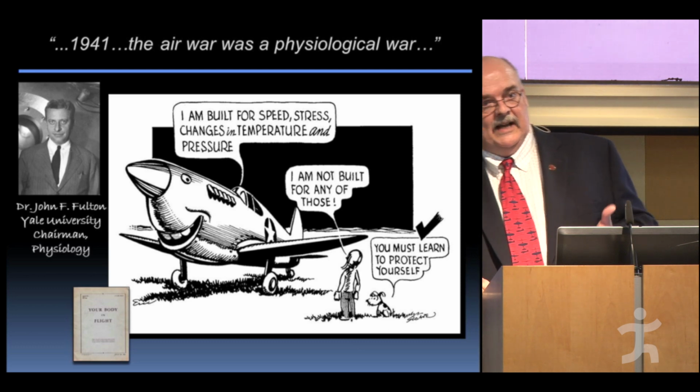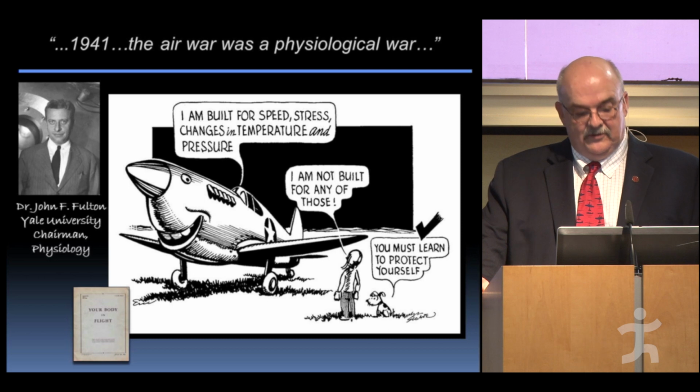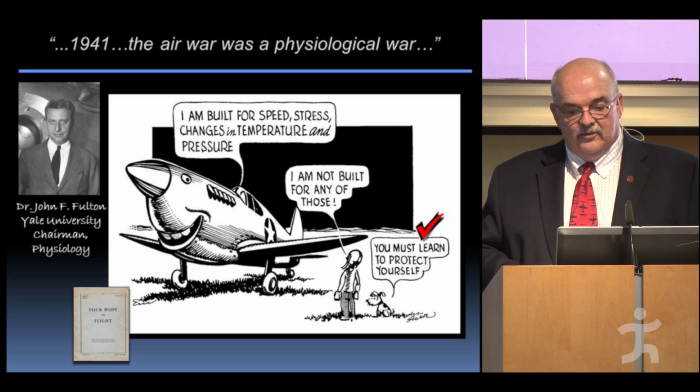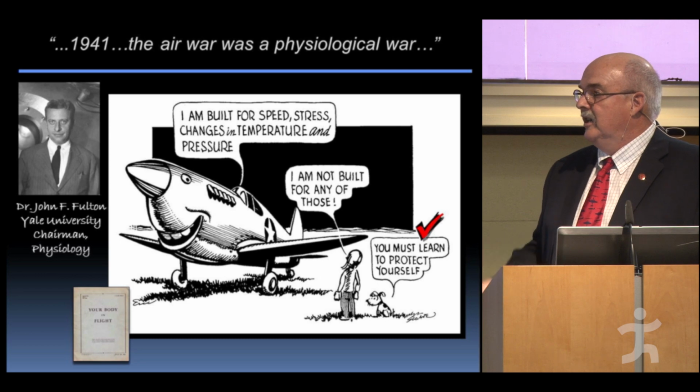The airplane could get to high altitude quickly. It could fly great distances. What was the limiting factor, though, was the poor pilot. Plane was built for speed and stress and changes in temperature and pressure. The aviator wasn't, so here was what the physiologists had to do. We had to learn how to protect ourselves.